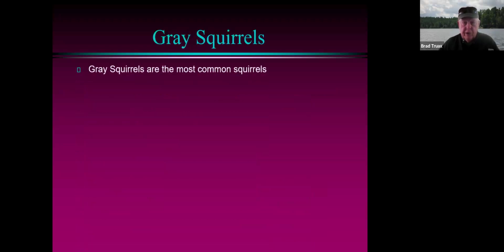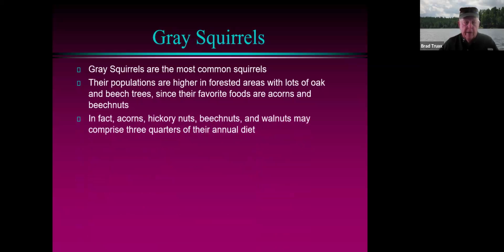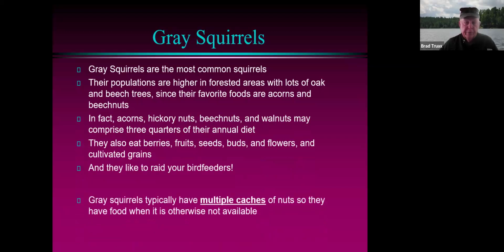Gray squirrels are the most common squirrels. And once again, they're much more likely to be seen in forest areas that have lots of oak and beech trees. In fact, acorns, hickory nuts, beech nuts, and walnuts comprise about three-quarters of their annual diet. They will also eat other things like berries and fruits and seeds and buds, flowers, and even cultivated grains. But again, they especially like your bird feeders and the seed that you put in your bird feeders.